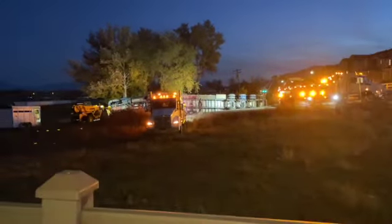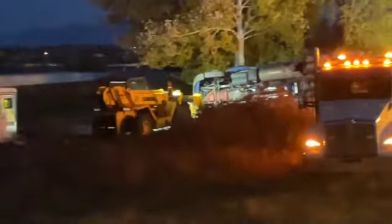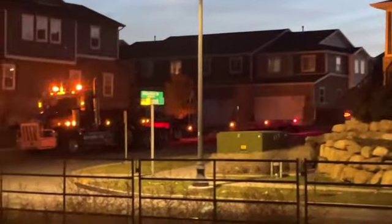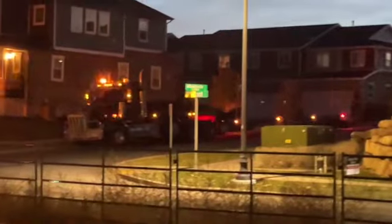We have one heavy wrecker. We have a telehandler. We have two heavy wreckers, and we have the other wrecker, which is not a tilt deck. Anyway, that's the slide on when they finally get him picked up.